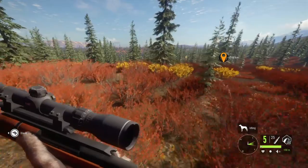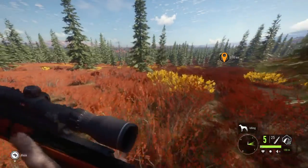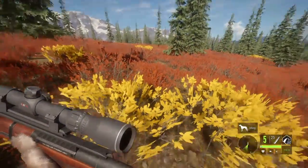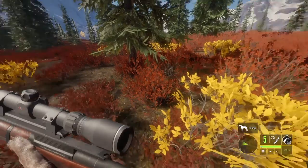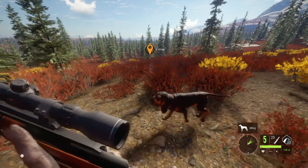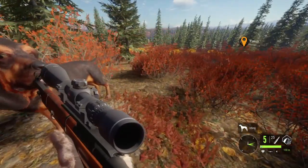I'll watch my dog when I'm travelling, because he will stop looking in the direction of whatever it is, and if he starts stalking, like, I'll show you. Where is he? Blaze, where are you? Here he comes. See, he's walking normally, and then if I crouch and stalk, see how he starts stalking, and he's going, what are we looking for?